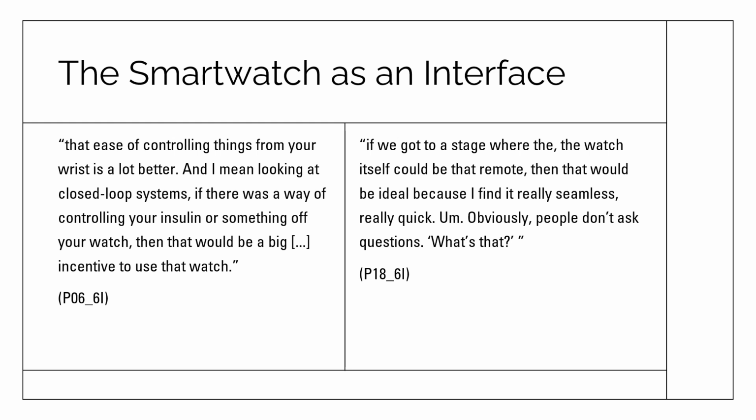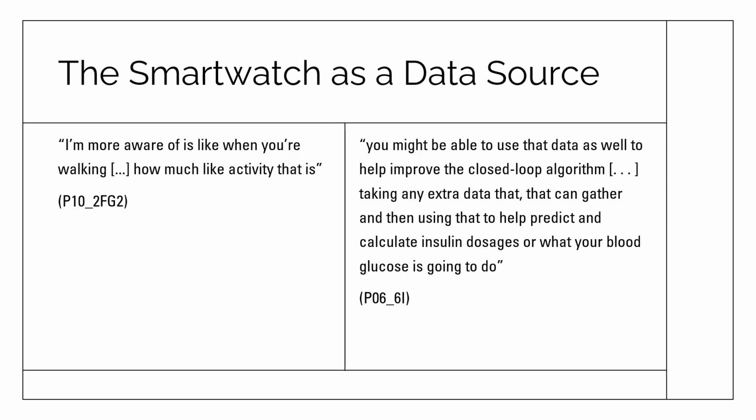As with the display of blood glucose readings, the benefits of access and discretion were stated as reasoning for wanting this interfacing. From the data presented by the smartwatch, participants were able to gain more understanding of the activity they were performing. This led to participants theorizing about a closed-loop system that utilized physiological data from the smartwatch to factor physical activity into its decision-making.